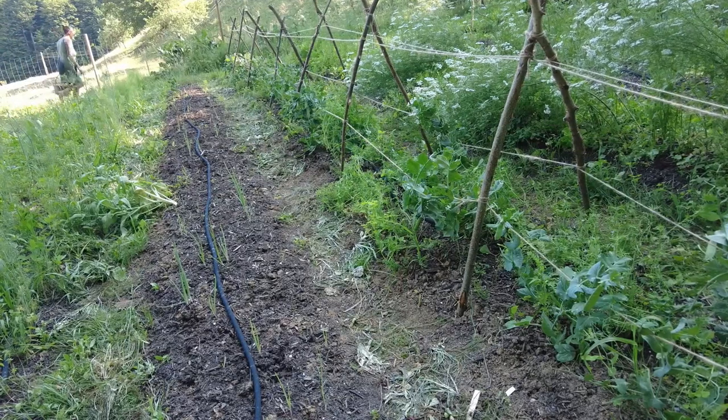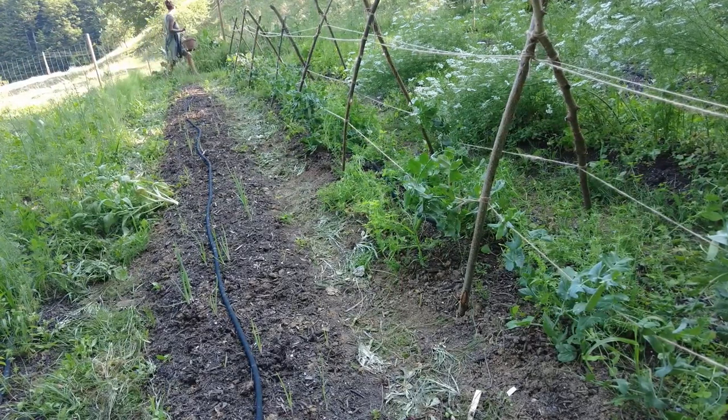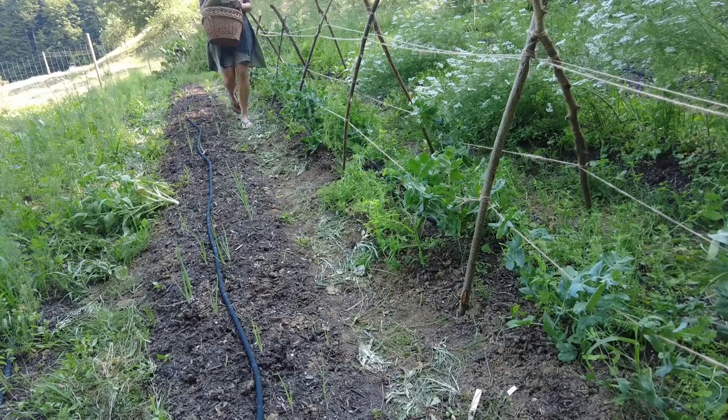This bed gave us a nice harvest of peas. We just snacked almost all of them and enjoyed their sweetness.